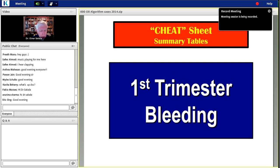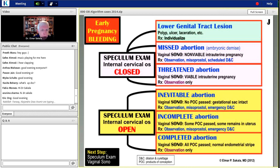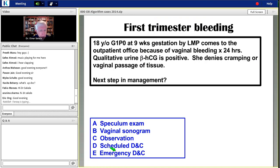So let's start out with early pregnancy bleeding. You remember the algorithm? What I want you to pay attention to is right down here, speculum exam and vaginal sonogram. That's going to be our key anytime there is early pregnancy bleeding. Okay, here's our case.